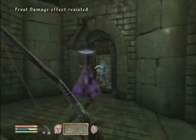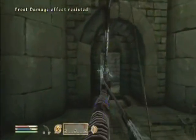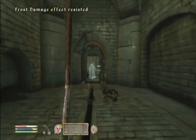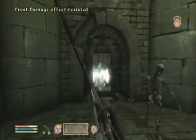Oh, you're running out of magicka having to summon all those folks in here? Hope so. That's what you deserve. And yeah, I'm just taking some hits here. Some of these I'm just going to withstand. I do have one more potion I can use. Shouldn't need a whole lot more work to get out of here.